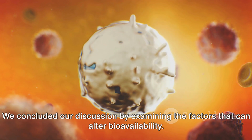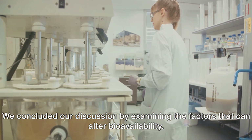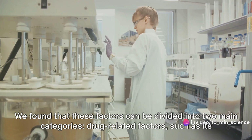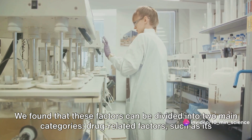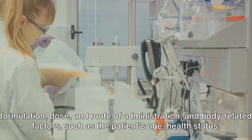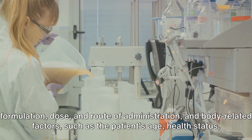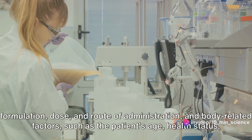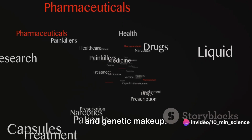We concluded our discussion by examining the factors that can alter bioavailability. We found that these factors can be divided into two main categories: drug-related factors, such as its formulation, dose, and route of administration, and body-related factors, such as the patient's age, health status, and genetic makeup.